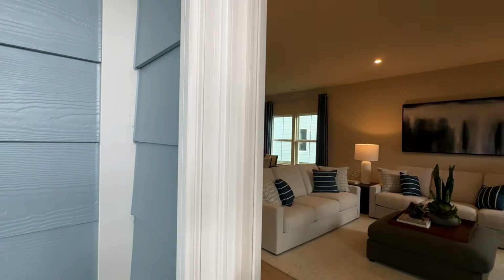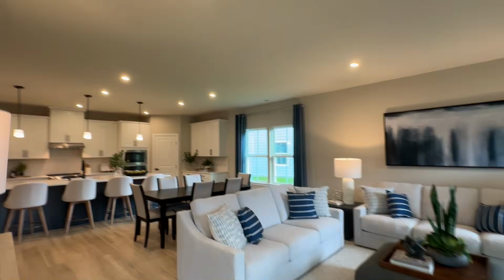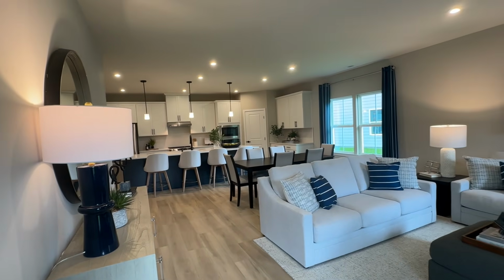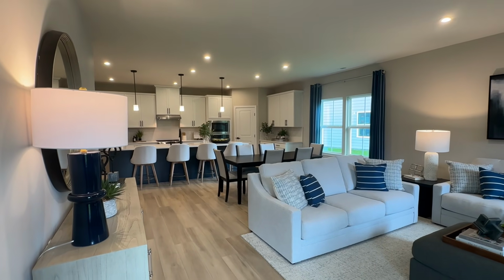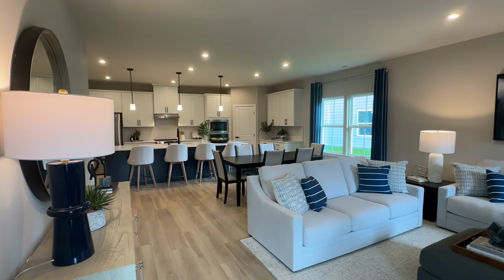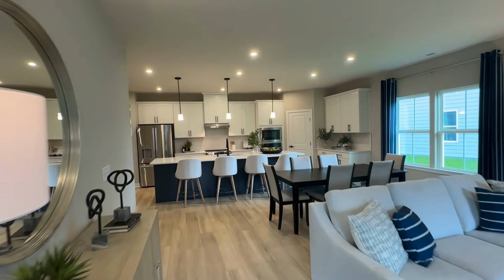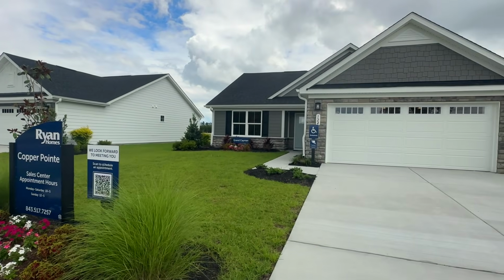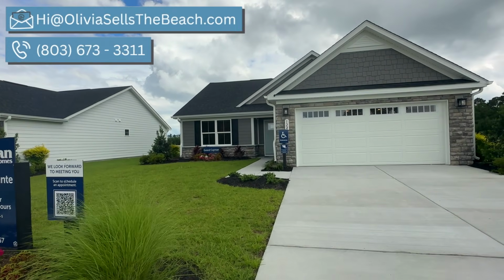So again, you can build this as this ranch style, or if you want another bedroom, bathroom, and loft space upstairs, you can do it as a 2-story option. But lots of great space, and then we'll head over into one of their lifestyle collection homes. So moving over, we are going to the lifestyle collection.